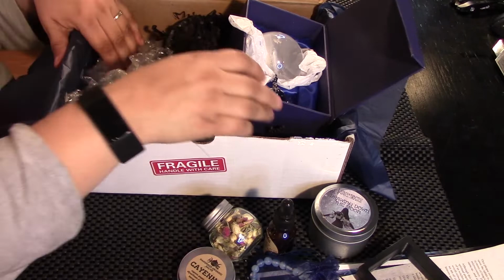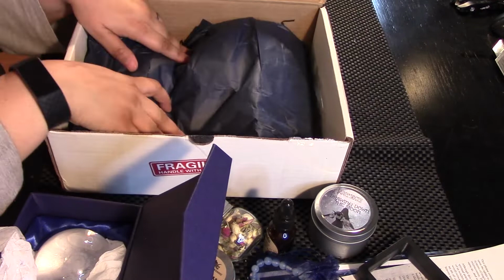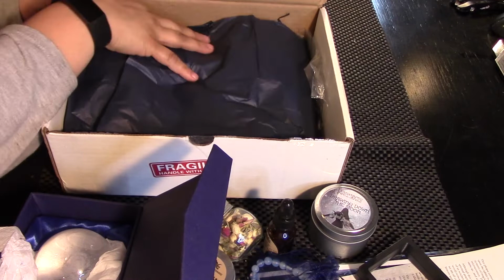Totally, totally worth every penny. There's a lot in here. There's a lot of value. She's got a really good thing going. Check her out. Melissa, Sacred Space Crate. It's really good. Now to the next one.